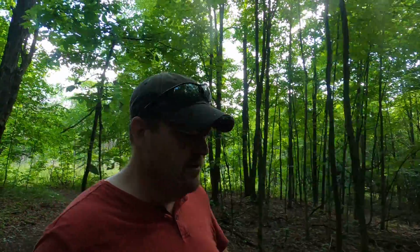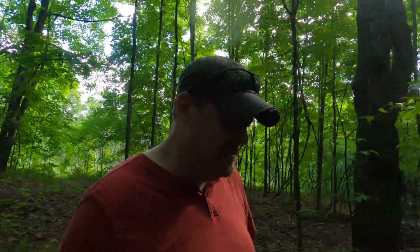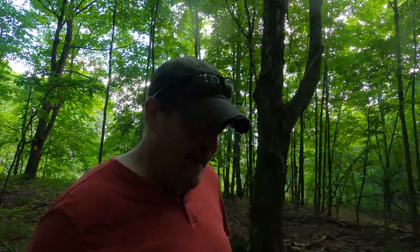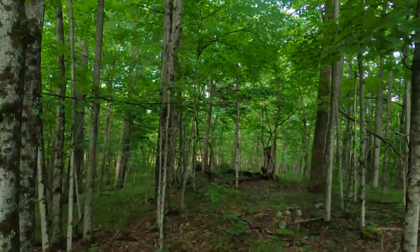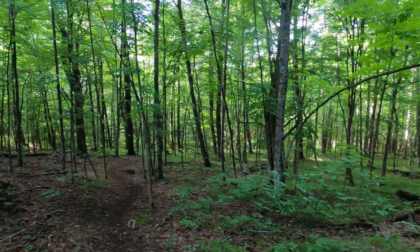Another great thing is this trail is very well marked. It's easy to follow. I think there's enough people that walk along this trail, and they've also got markers up on the trees, so you're not going to get lost. It's a very easy trail to navigate, and it is beautiful to look at. It is a little bit dark where I am right now, but it's actually quite stunning if you like being in the woods.